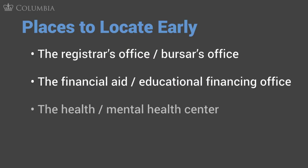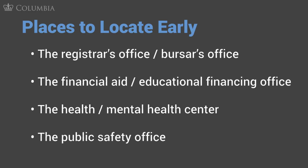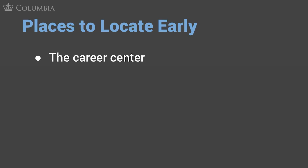Next, make sure you know where your health center is on campus, and if it's separate, your mental health center on campus. It's important to know where to get medical services if you need them. Similarly, know where your public safety office is if you need to report a crime or if you're the victim of a crime. Make sure to get in touch with the folks at your career center on campus.